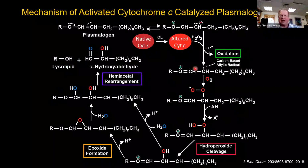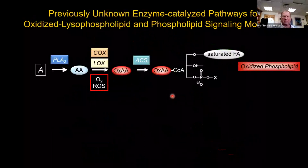Well, plasmalogens have a resonance structure which is stable, where there are two unbonded electrons. If you take this moiety with a stable resonance state, let iron oxidize it to get a carbon-based radical, oxygen will readily add to that, forming a hydroperoxide, which then can decompose to alpha-hydroxyaldehyde and the lysolipids with great alacrity. So this is what the standard pathway was, and we all know and love this pathway for decades now.